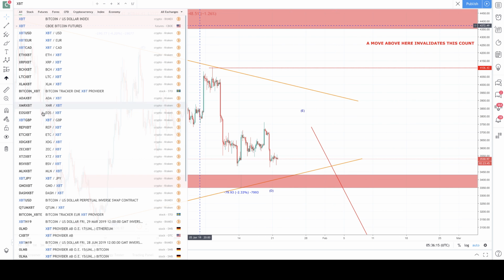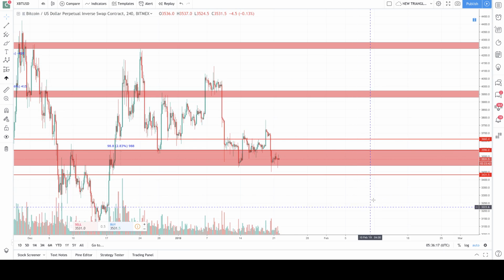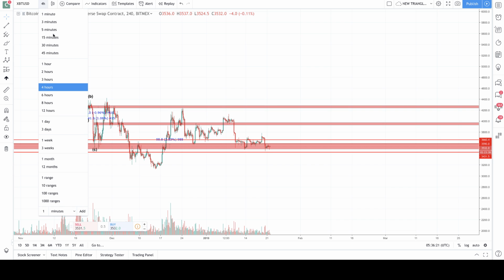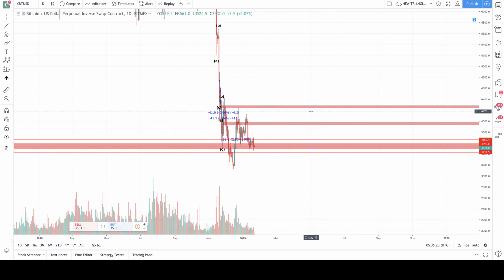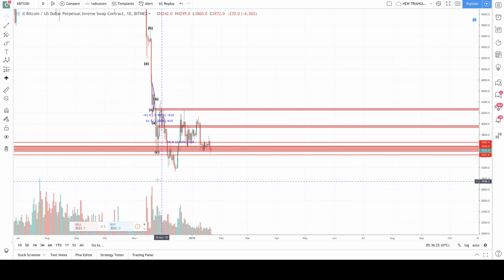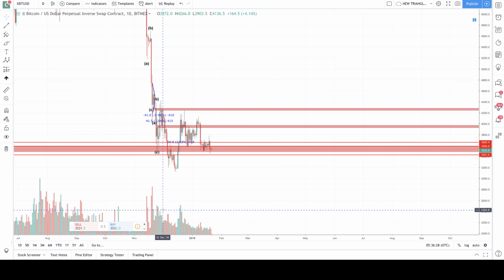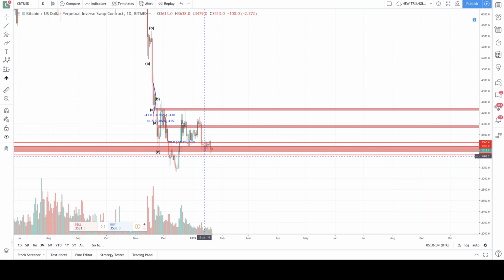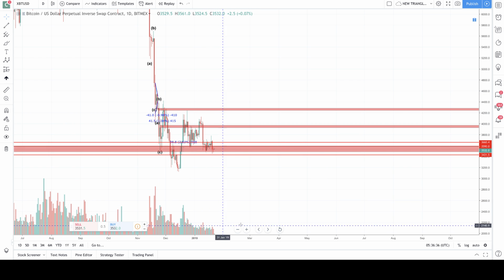If we check out Bitcoin on BitMEX, let's take a look at the volume. So as you can see, guys, let's go to the daily chart to make this a little bit easier to see. As you can see here, ever since our drop here, we have been dropping in volume consistently, right? So something is going on here. Like some sort of a consolidation is going on here before a larger move is in place.